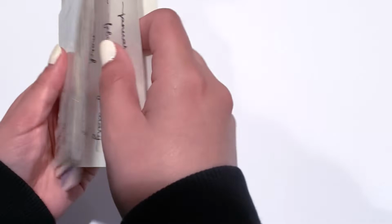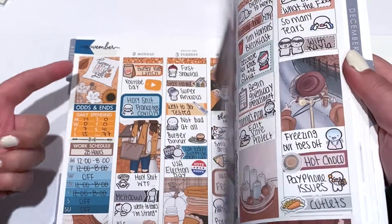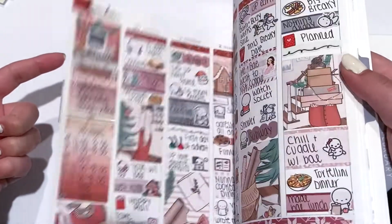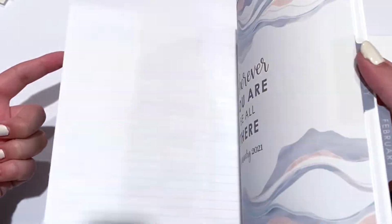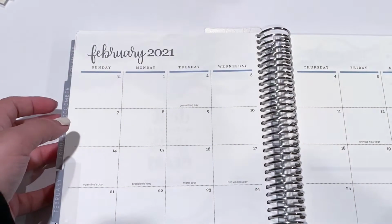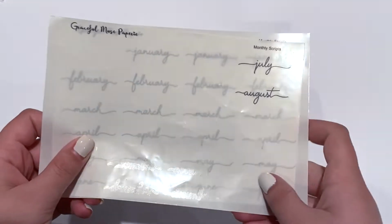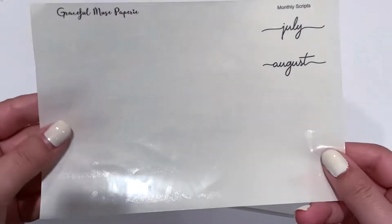And then last but not least is something very, very random. I'll show you guys. In the corner of every single one of my spreads, I have the month written out. I got this idea from Stacy from the Prairie Planner. I love it so much. I think it adds so much prettiness. And my absolute favorite scripts are from Graceful Muse Paperie. She is a Canadian shop.